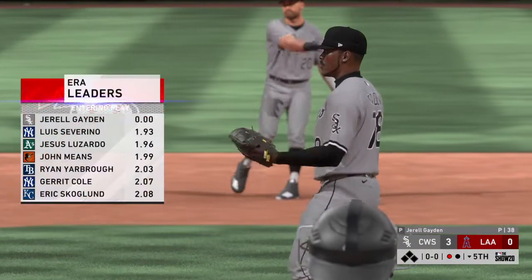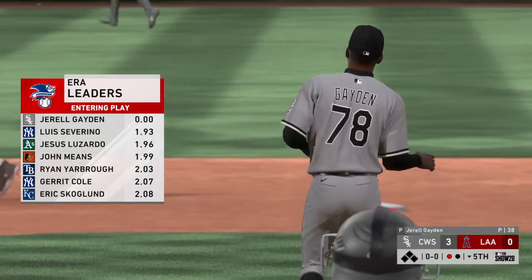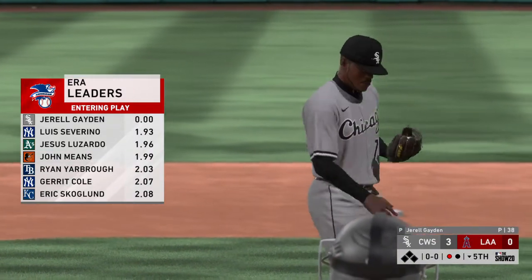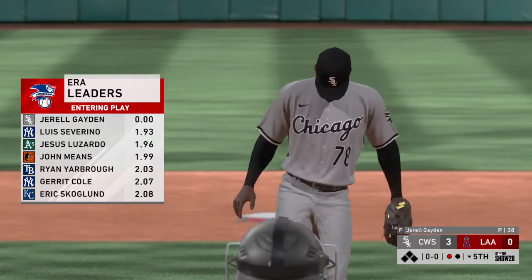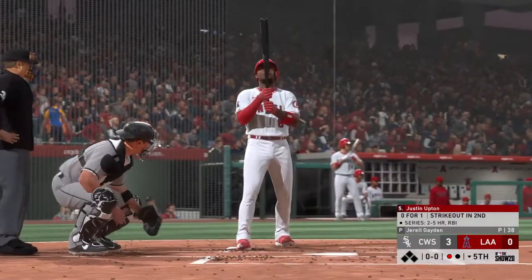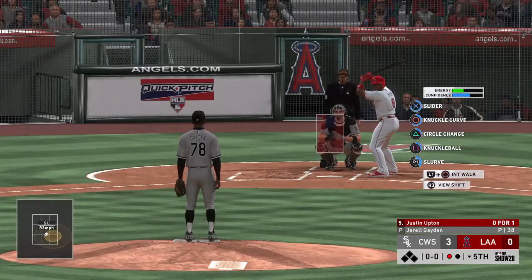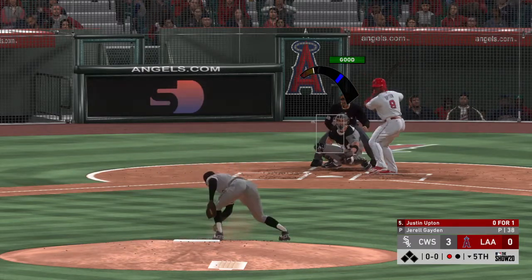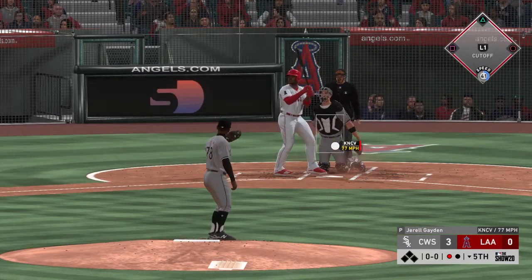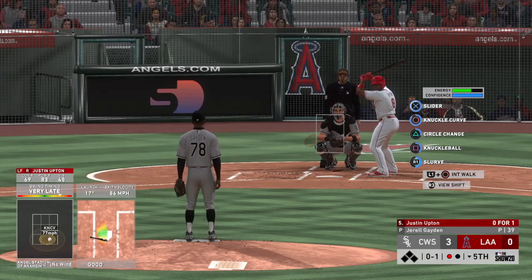So another exceptional effort for him on the mound. He's got the shutout working here, as we'll show you the league ERA leaders. And as you can see there, he currently leads the AL in that department. Here's Justin Upton now. 0 for 1 for him here in this one. Outfield shaded a bit to left center, the first pitch. And this is sliced foul into the stands in right, out of play. One down here, one down.